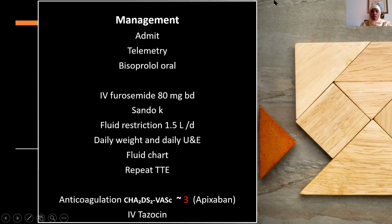In terms of potassium sparing diuretics, I would rather wait till we do the echo, and if his ejection fraction is lower than 35, then he's eligible for a prognostic benefit from starting eplerenone or any aldosterone antagonist. And this will help with his potassium level as well.